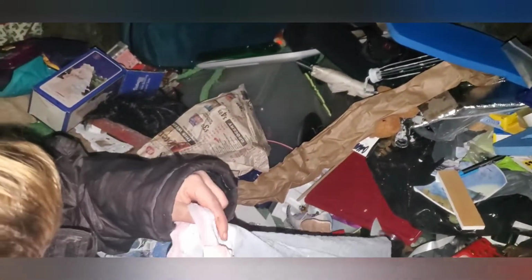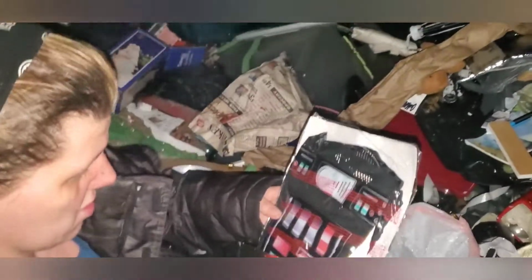A bag full of... Ooh. What is that? Star Wars! The boys will like that. The boys like Star Wars. Oh, my balls! Woo, my balls! Oh, there's a bag of them up there. Uh-huh, that's what I think.